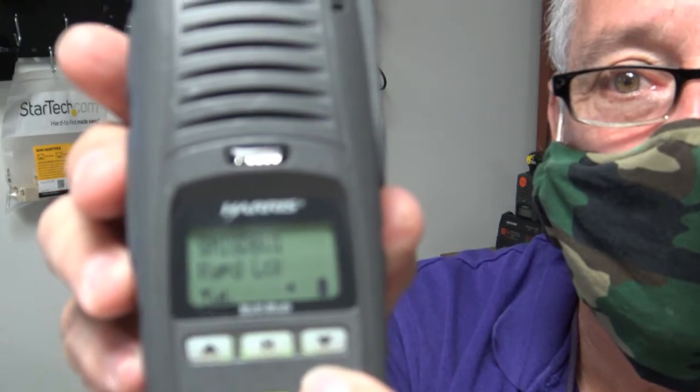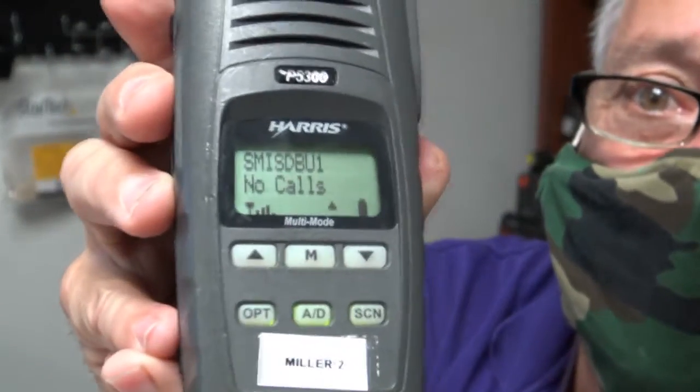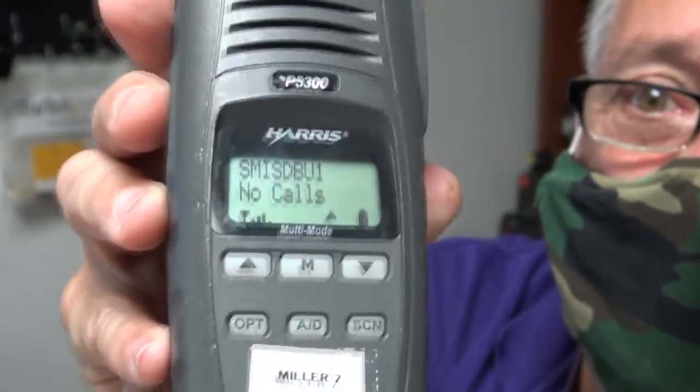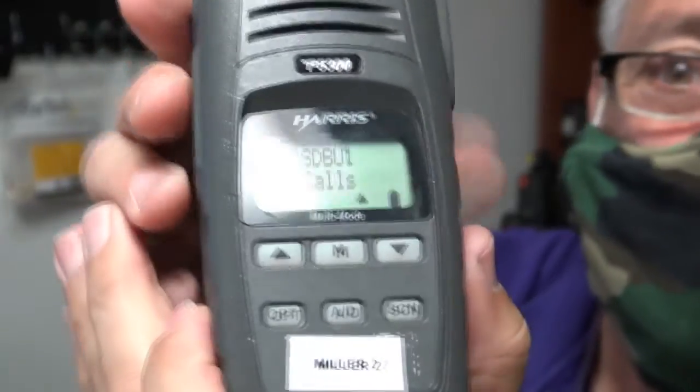And it gives me a little indication of, hey, you can't change anything. So that does not allow you to turn off the scanning ability. I've got the keypads locked. You should never really do anything with the keypad. There should be no reason to change the keypad at all.